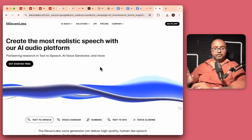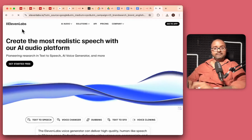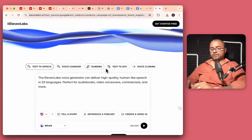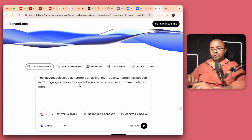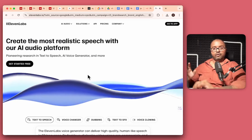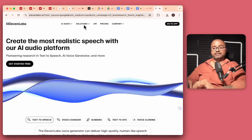And then the next tool that we'll be using is called ElevenLabs. And this is where you can have text-to-speech, voice, dubbing. You can even train on your own voice as well. So this is what we are going to be using to interface with n8n with all our questions. So the voice element is coming from ElevenLabs.